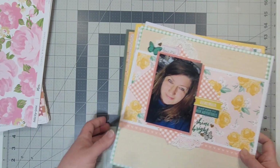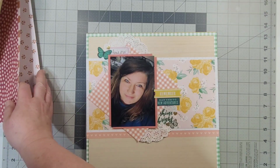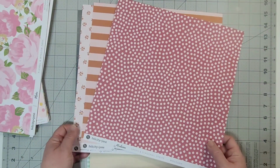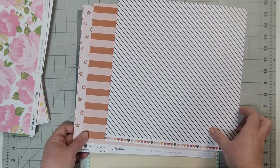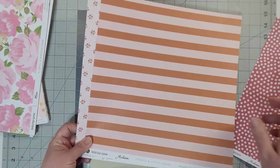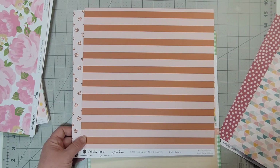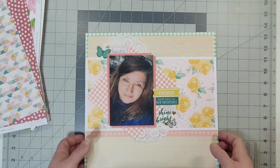So in the future, the papers are going to be from a similar collection, except for this one. Now, this is all I have of Madison, and these papers just don't look like they go together. These two do, but this just looks like an oddball. Like, I guess I could use that side maybe with it, but I don't know. It just doesn't go with this. So this is probably going to go with something else, and I'll find another paper to go with these two. No, that doesn't work. That kind of works. Anyway, I'm sitting here dawdling. We'll figure something out. We'll make that paper work.